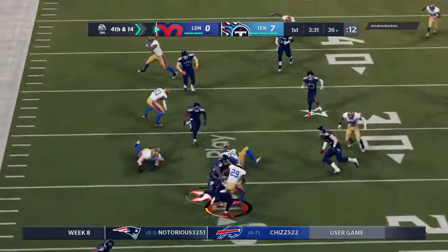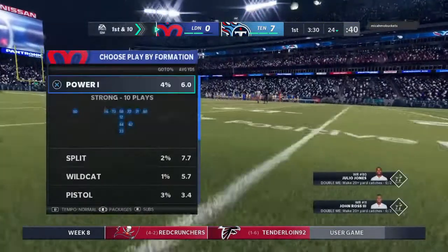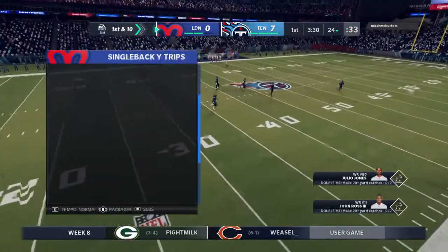Fighting him off. Still going. It's a return of 5 following a punt of 42 yards. And the offense will take over with a new set of downs at their own 24-yard line.